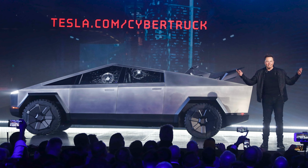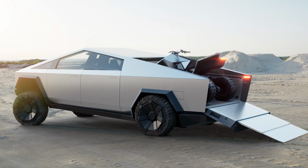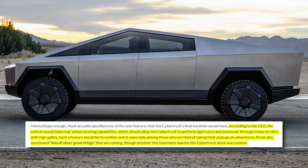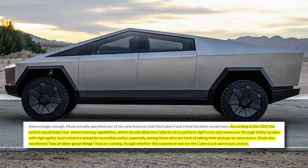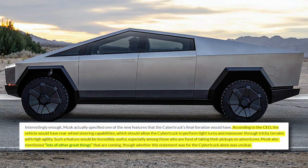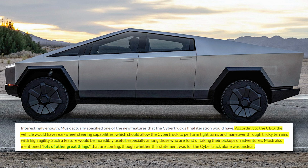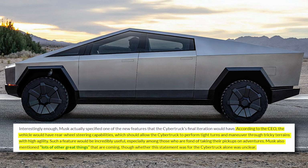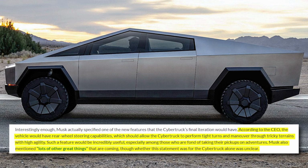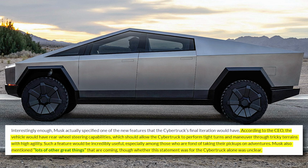Simon Alvarez from Teslarati notes that, interestingly enough, Musk actually specified one of the new features that the Cybertruck's final iteration would have. According to the CEO, the vehicle would have rear wheel steering capabilities, which should allow the Cybertruck to perform tight turns and maneuver through tricky terrains with high agility. Such a feature would be incredibly useful, says Alvarez, especially among those who are fond of taking their pickups on adventures. Musk also mentioned lots of other great things that are coming, though whether this statement was about the Cybertruck alone was unclear.